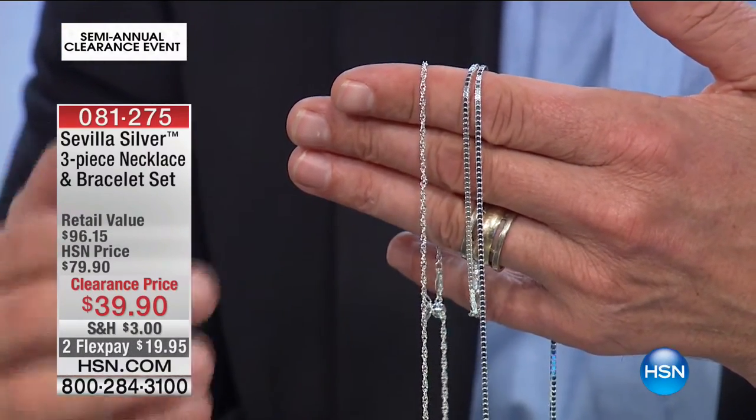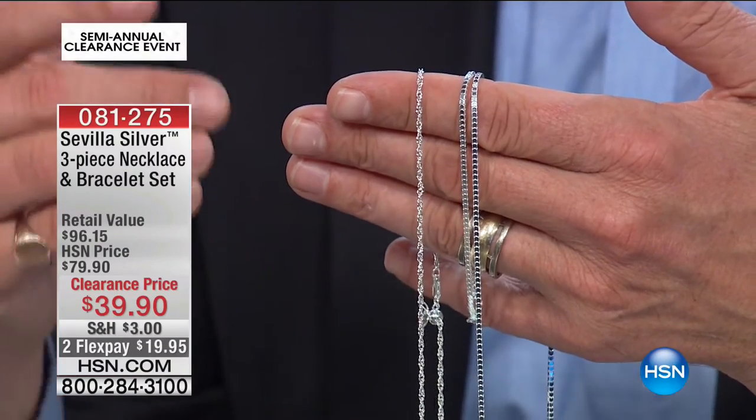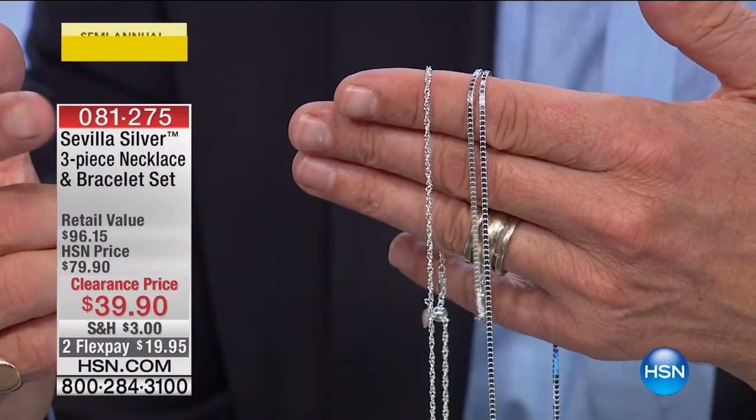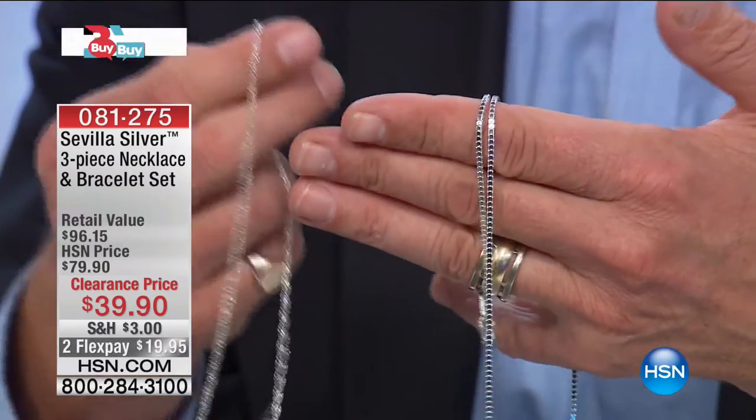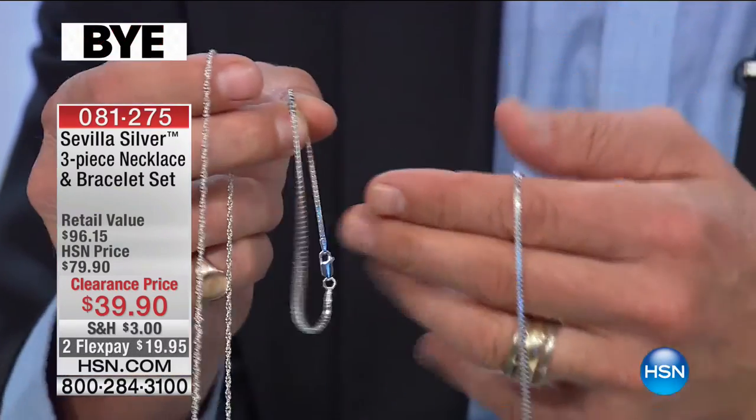Again, at the top of the screen, you see. Now, I see that there's a different item number there, 081275. Are there variations within the size? I apologize. There's a 7.25 or 8 in the bracelet.